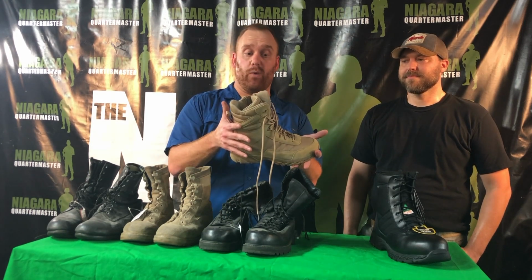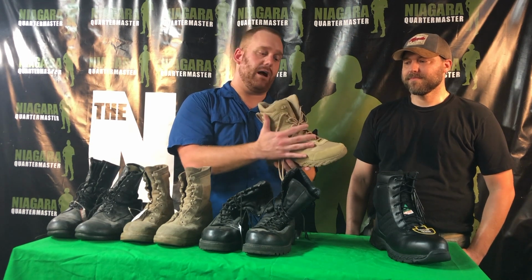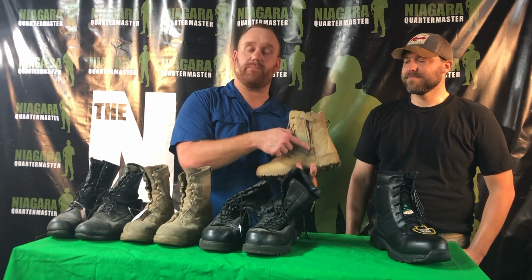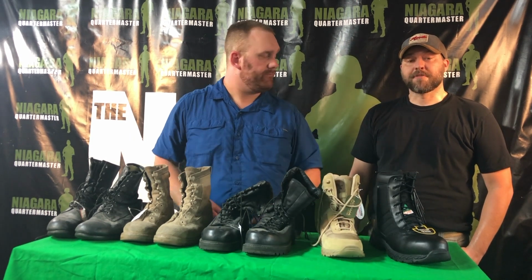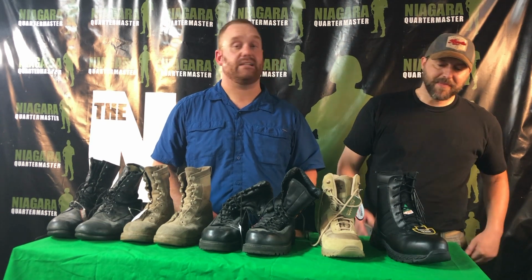It's far more lightweight. You've got a lot more of the Cordura here with the leather to allow for ventilation and heat dispersion. And as well, kind of a nice little fancy feature, you've got a zipper right on the side for getting on and off quickly, which is really nice when you only have an hour to sleep. Or when you're expected to be in your boots the entire day. You can at least rest your hands. Absolutely.